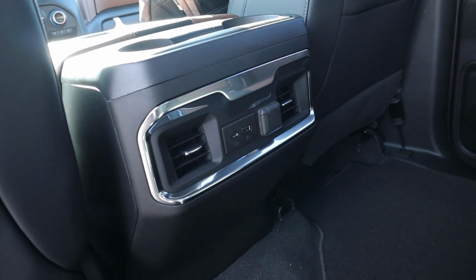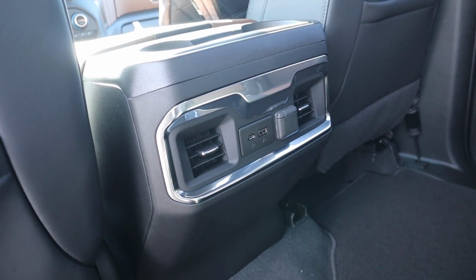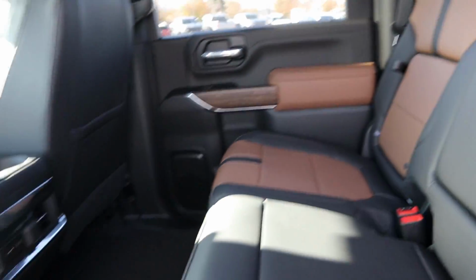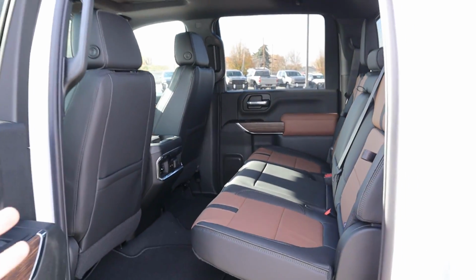And then you guys can see you've got the USBs and all that fun stuff with the 12 volt, some cup holders, and then this pulls down to be an armrest, and even more cup holders, which is definitely nice. Legroom, headroom, that is all the same, so I'm not going to pop in.